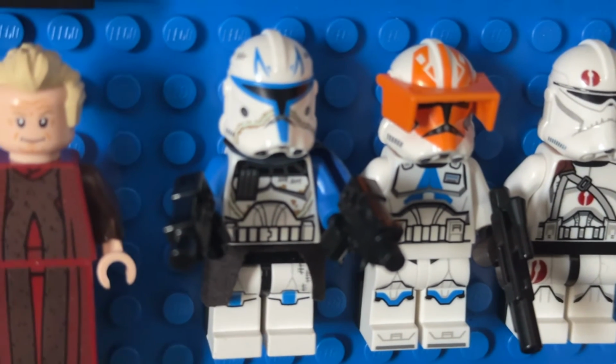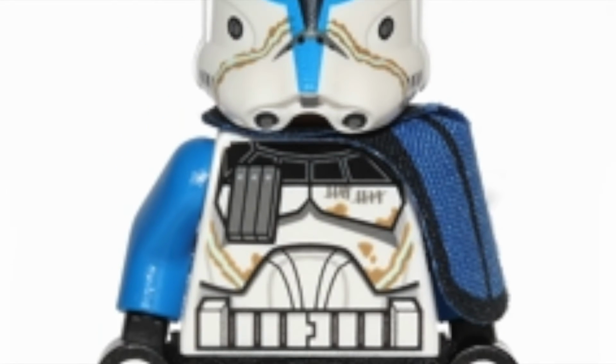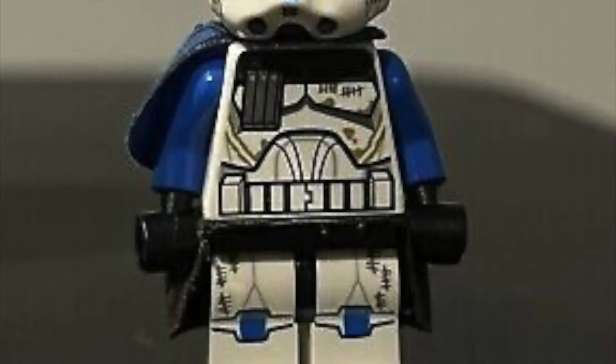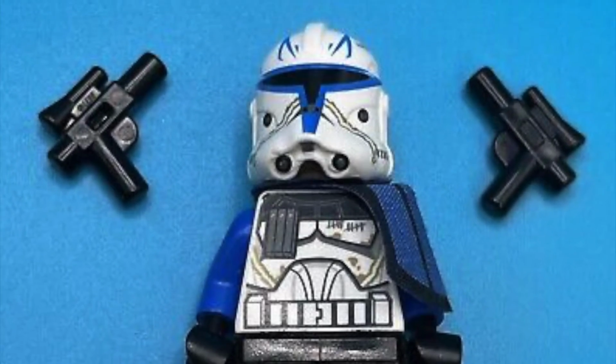And then another one, obvious choice, is Phase 2 Captain Rex. Super expensive minifigure. I actually haven't looked at his value since they released the newer one from the UCS Venator, so I imagine he's still kind of expensive and rare just because I prefer this one, and I'm sure a lot of other people do.